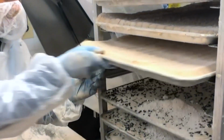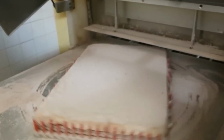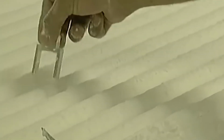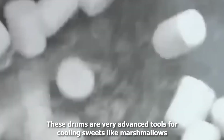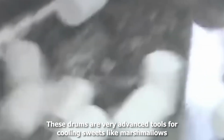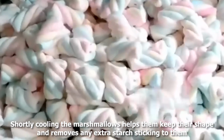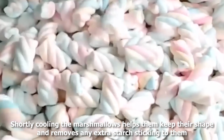Once the marshmallows are formed under a lot of pressure, they need to be cooled down. Marshmallows are very hot when they come out of the extrusion tubes and need to cool down quickly to keep their shape and texture. For companies, this is where cooling drums come in. These drums are very advanced tools for cooling sweets like marshmallows. Cool air moves around the marshmallows as they move through the drum, quickly lowering the temperature to a safer level. Shortly cooling the marshmallows helps them keep their shape and removes any extra starch sticking to them.